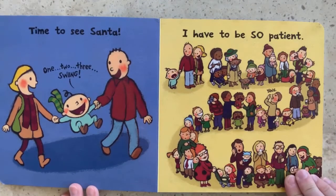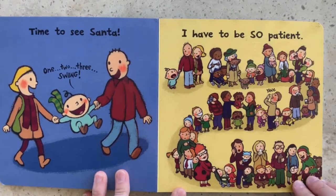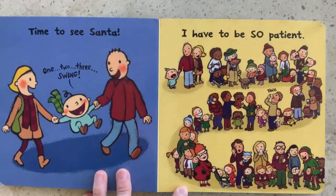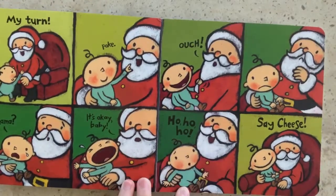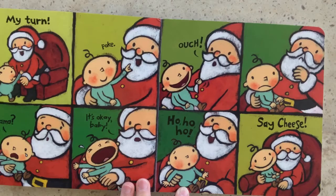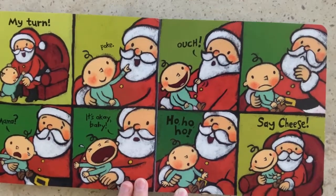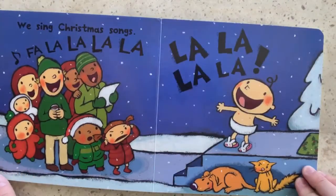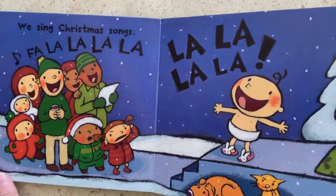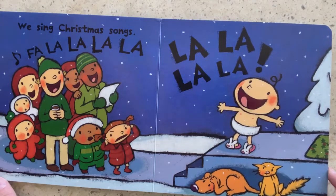Time to see Santa! One, two, three, swing! I have to be so patient. Someone is yawning. My turn! Mama? It's okay, baby. Ho, ho, ho. Say cheese. We sing Christmas songs. Fa la la la la la la la la. We sing Christmas songs. Fa la la la la la la la la.